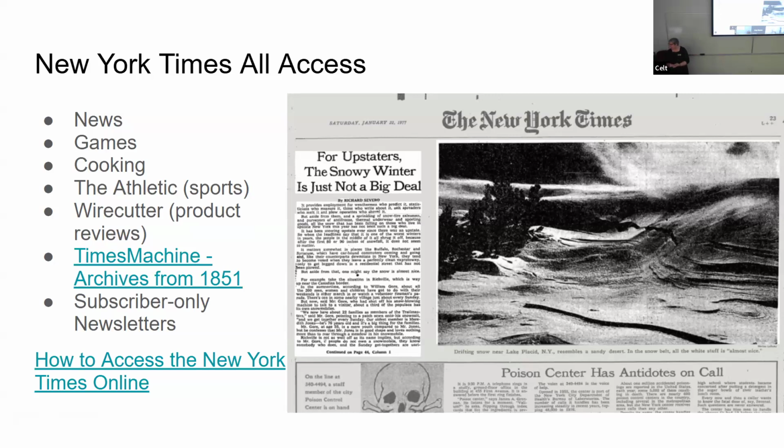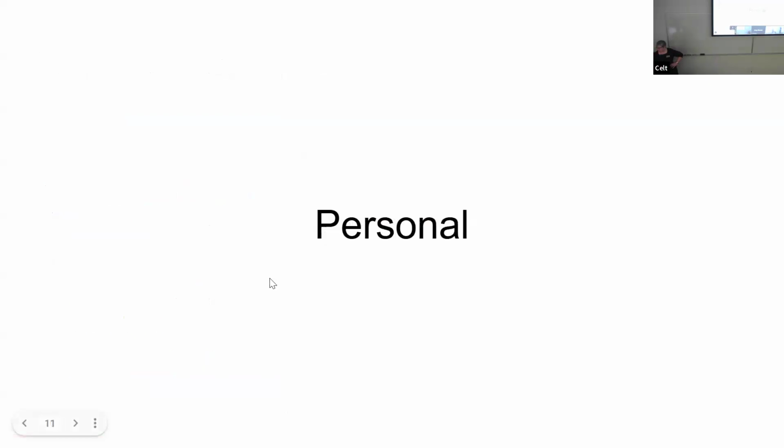There's a link in this presentation, and here's just an example of one article I pulled. This is from January 22nd, 1977. For upstaters, the snowy winter is just not a big deal. You can see this is an image of the original paper, but then the full text is also there in plain text, so it's really easy to read. You don't have to squint and try to read this tiny text, but you get a view of what it looked like in 1977, which is really pretty cool. This is a fun article, and they do mention Oswego as well, but it seemed fitting to look at that one yesterday. Okay, so there's a link on how to access the New York Times.